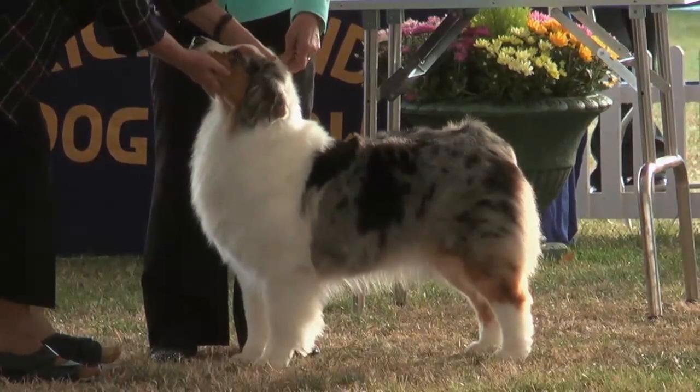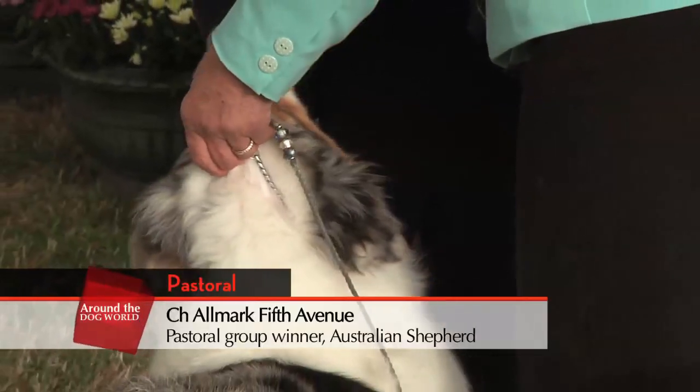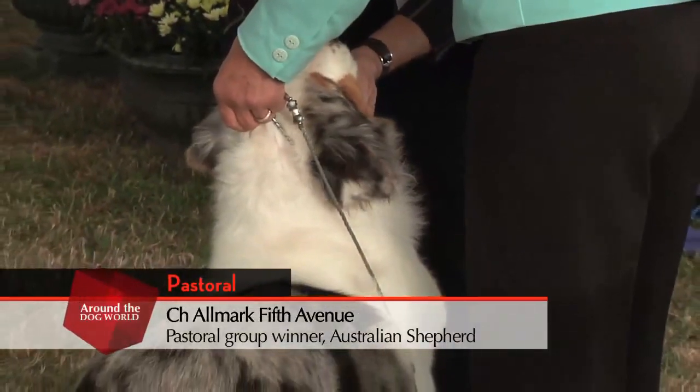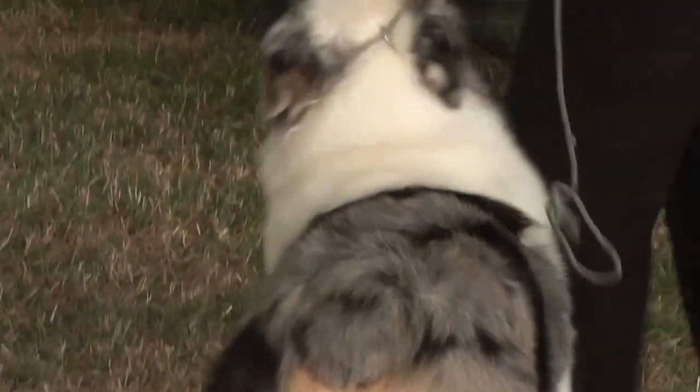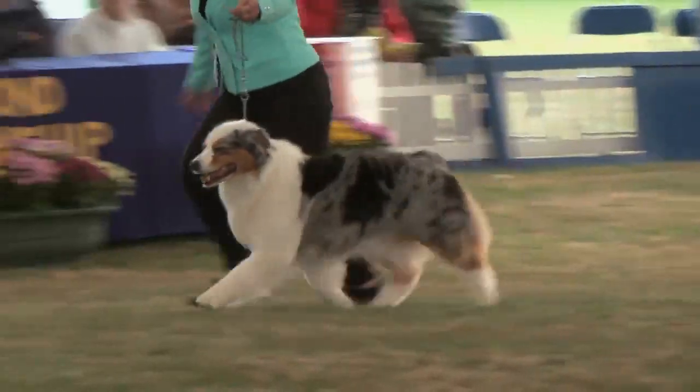Now we come to the winner of the pastoral group, and this is the Australian Shepherd Dog, number 2480, a bitch. There are many theories about the origin of the Australian Shepherd. Despite its misleading name, the breed as we know it probably developed in the Pyrenees Mountains.